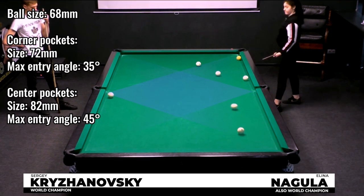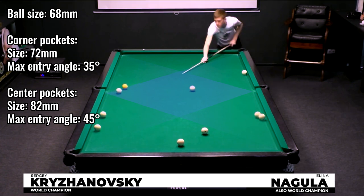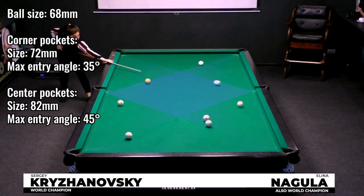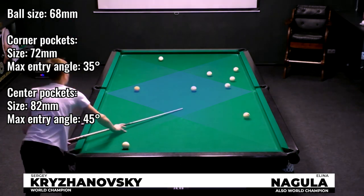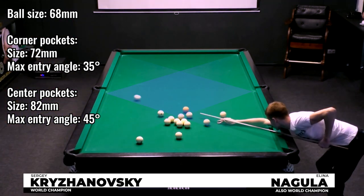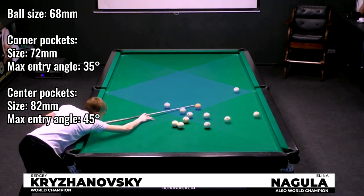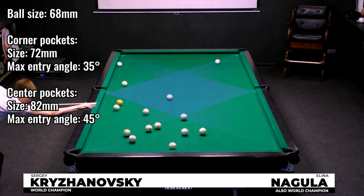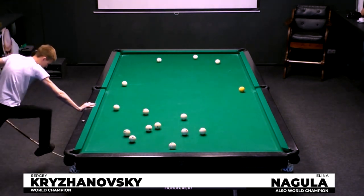While center pockets are slightly bigger than corner ones, they present whole new problems. Center pockets often reject fast-moving balls from sharp angles. They just wobble and fly out of it. And not to mention that anything sharper than a 45-degree angle just won't go in. As you can see, this can lead to some frustration.